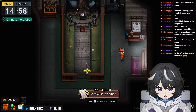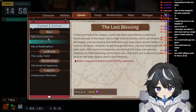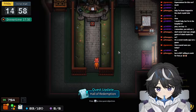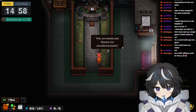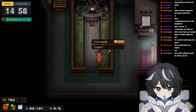Alright, I need to clean weeds so I don't lose. Make a request to Anderson to hold the ceremony. Ask around and find out how to copy a palm print. Okay, gotcha. I have to do both quests. But the religion says not to harm plants. Weeds not considered plant. Trimming just reformation rather than elimination, like this person does with inmates.